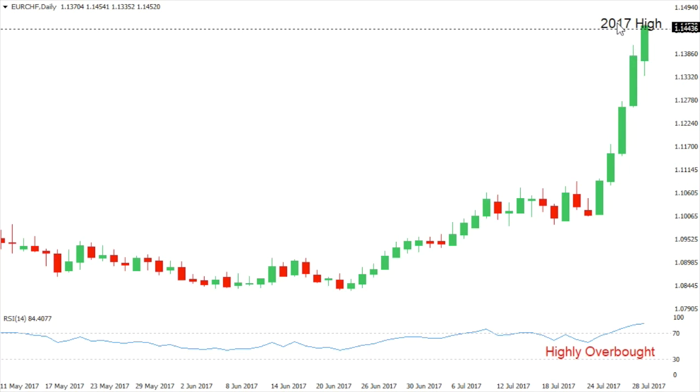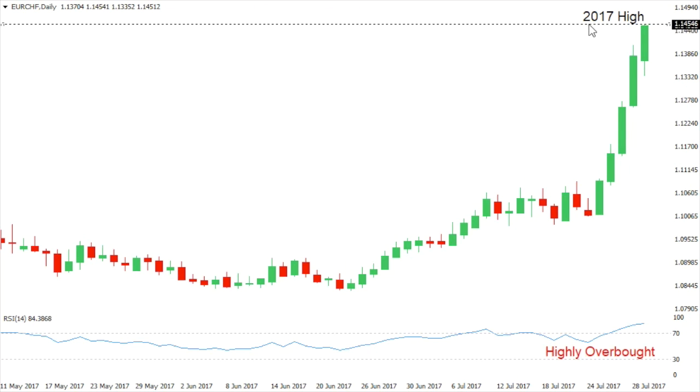Euro Swiss. So Euro Swiss continues, as we're doing this update, to push to its fresh 2017 highs. The market has shown no ability to pull back since breaking out above 1.12. 1.12 had been that previous resistance that was in place from 2016. That was the highest level that the market had been trading at since the January 2015 collapse. And so now that we've broken back above 1.12, it's been one way for Euro Swiss, and there's really no resistance between here and 1.20.